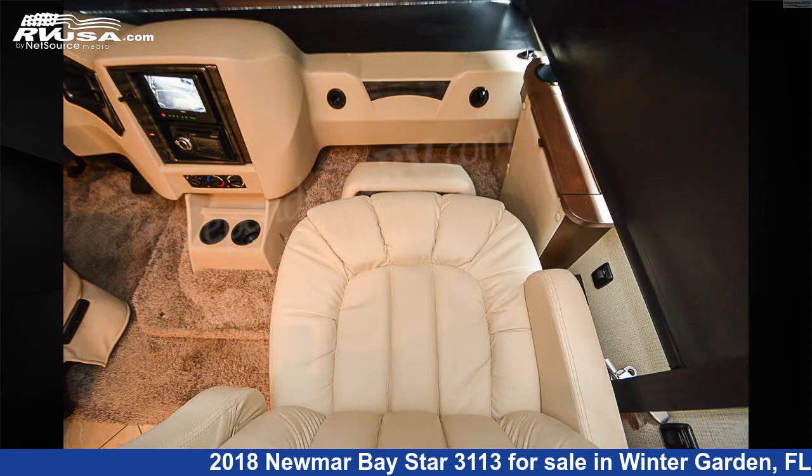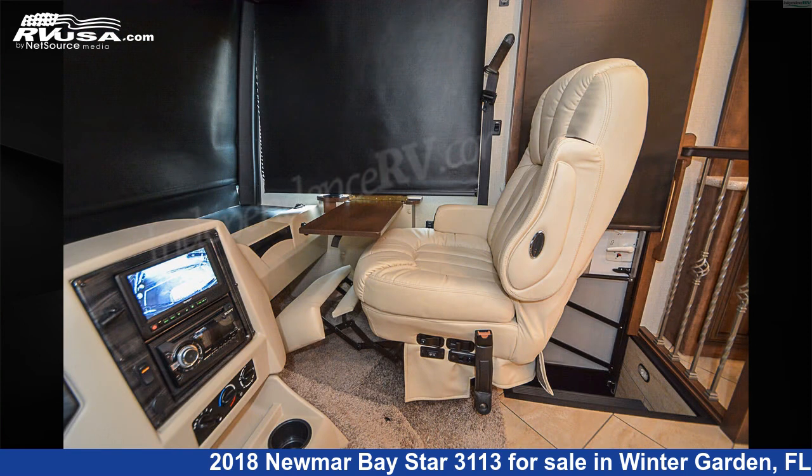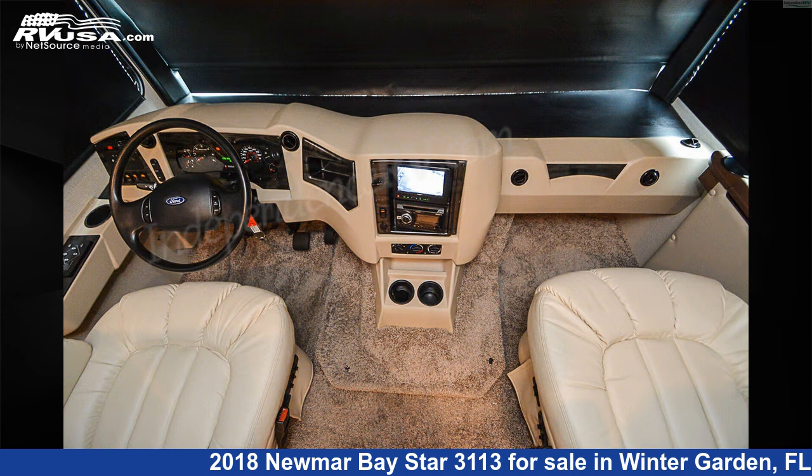This 2018 Newmar Bay Star 3113 is built on a Ford F53 Super Duty chassis and is powered by a Ford Triton V10 6.8L V10 engine.